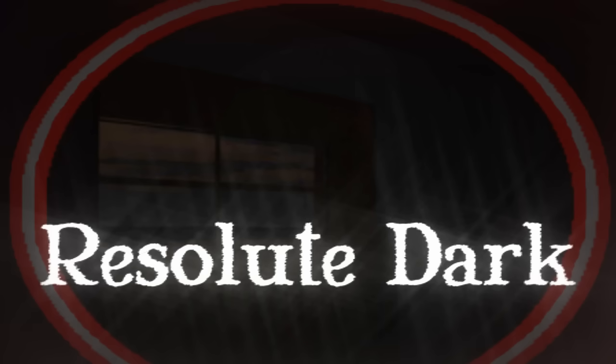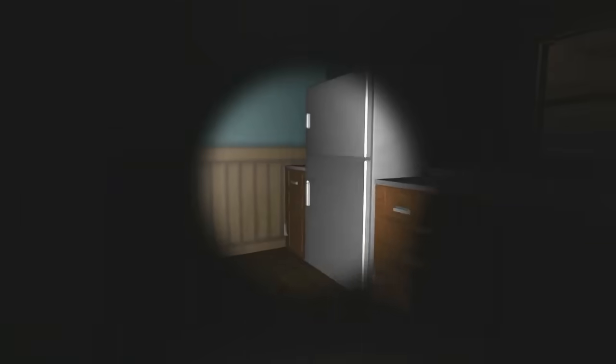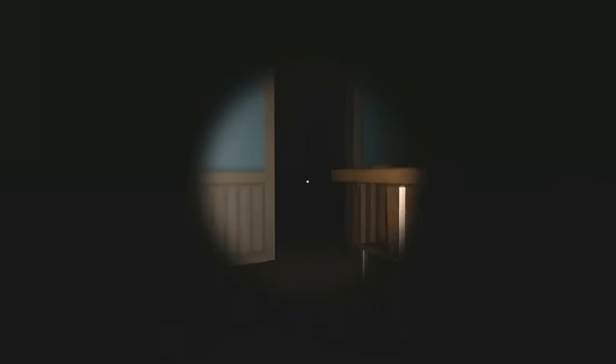Resolute Dark. Resolute Dark is a 3D horror game by Redev Games that puts the player in a kid's shoes, experiencing various horrors in order to find his parents in a dark house. The game is full of frightening scenes, random scares, and chilling ambient noises that you're sure to feel down your spine.